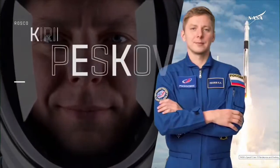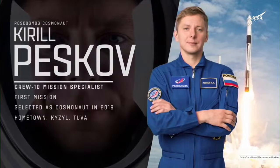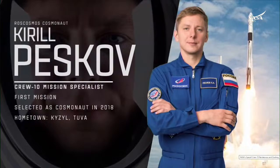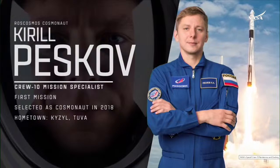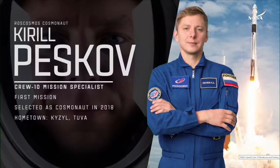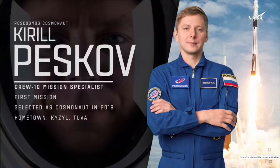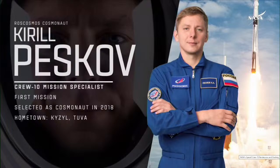And last but not least is mission specialist and Roscosmos cosmonaut Kirill Peskov. The Crew-10 mission is also Peskov's first trip to the International Space Station. Before his selection as a cosmonaut in 2018, he was a co-pilot on the Boeing 747 and 767 aircraft for airlines Nordwind and ICAR. Assigned as a test cosmonaut in 2020, he has additional experience in skydiving and zero-gravity training.